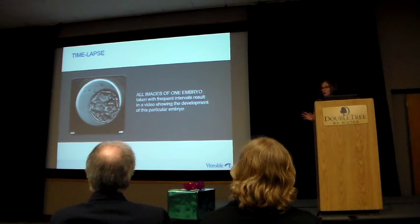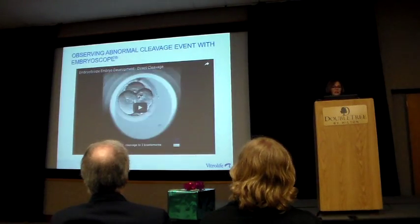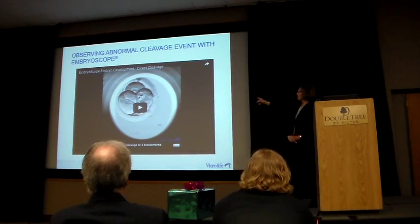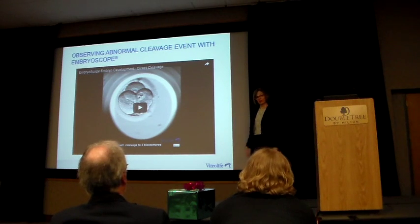What we can also do with time lapse, and one of the real benefits of the system is that unfortunately we won't be able to see this now. No, I can't. What we can see is when things aren't right.